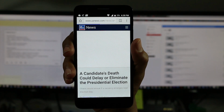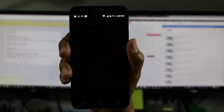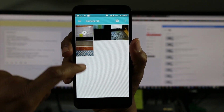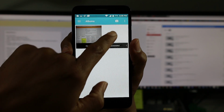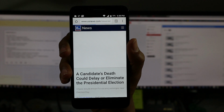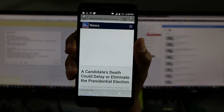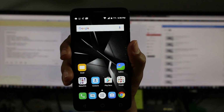It takes a picture of the screen, and then we're going to go to the gallery and go to menu, albums, and under screenshots, there's our picture right here. Alright, so that is our first little hidden feature, or our little tip of the Fierce 4.